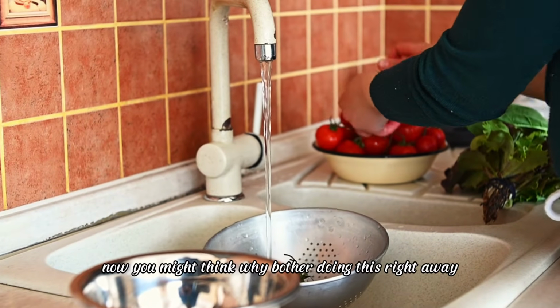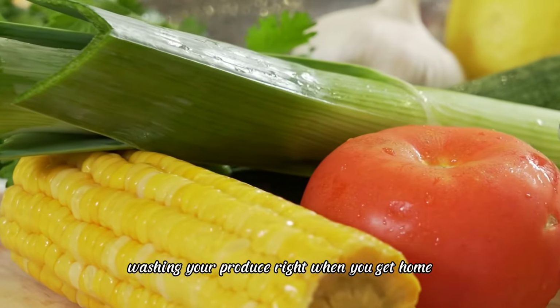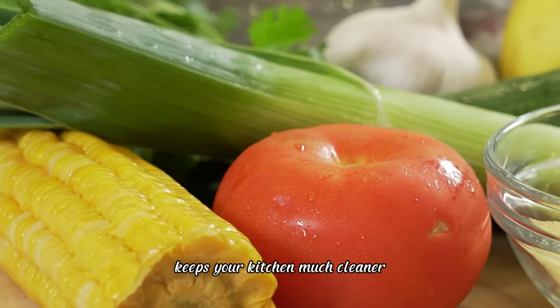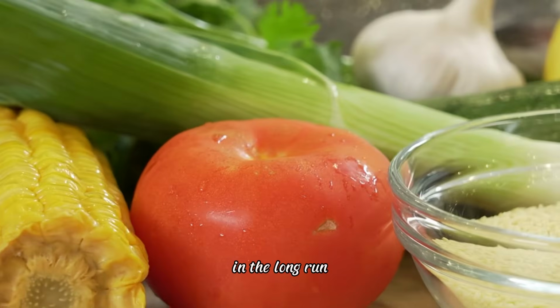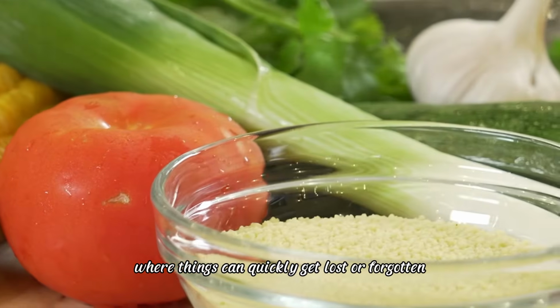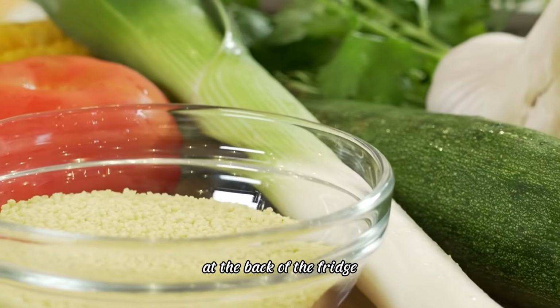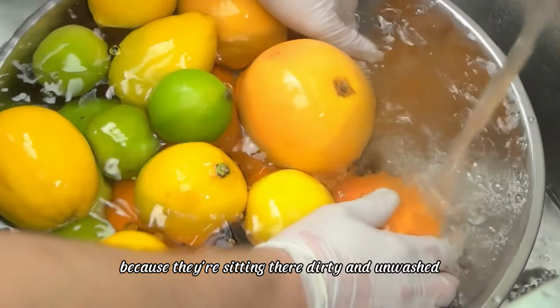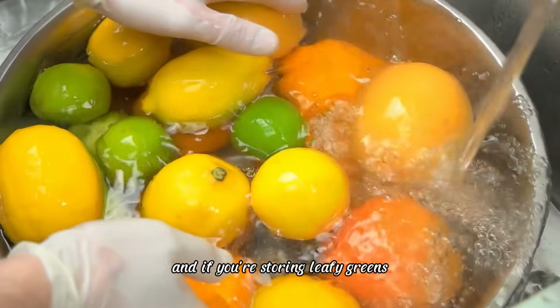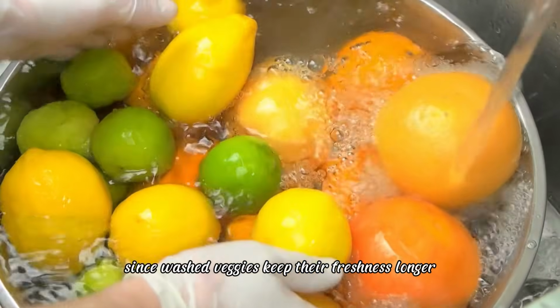Now you might think, why bother doing this right away? Well, here's the kicker. Washing your produce right when you get home keeps your kitchen much cleaner in the long run. It prevents unnecessary clutter in the fridge where things can quickly get lost or forgotten. You won't have to worry about fruits rotting at the back of the fridge because they're sitting there dirty and unwashed. And if you're storing leafy greens, it's especially important since washed veggies keep their freshness longer.